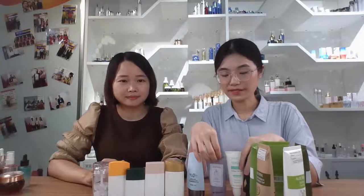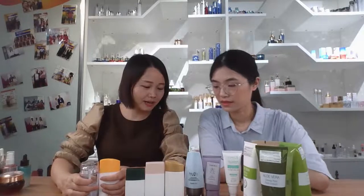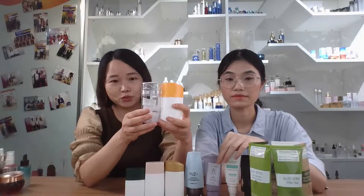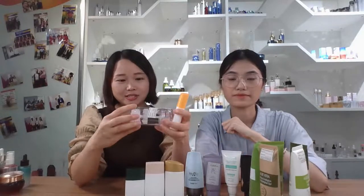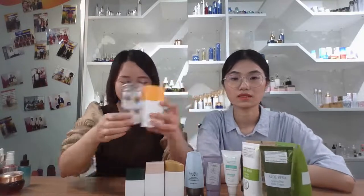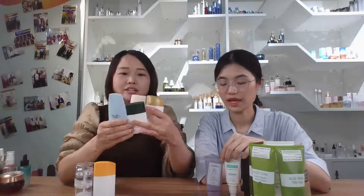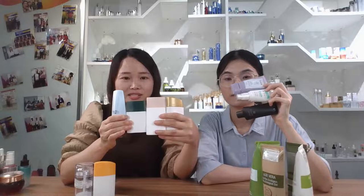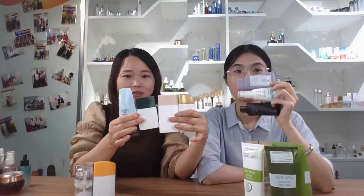Which one do you like? Okay, friends, Carol will introduce three different styles of bottles for you guys. Those two bottles can be used for sun stick, deodorant stick. It can twist up. And those two bottles are for liquid products, for example liquid sunscreen, liquid lotion or cream products.